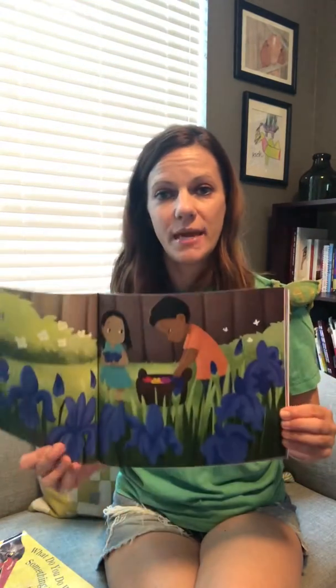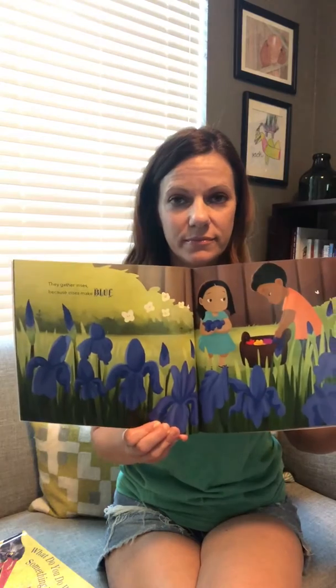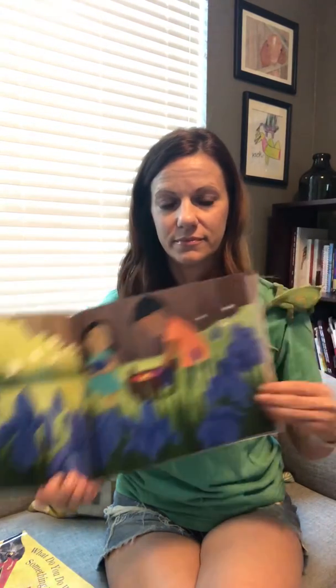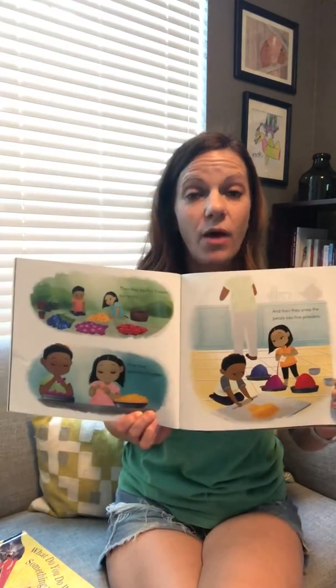They gather irises because irises make blue. What do you think they're making? And then they lay the flowers out to dry. Then they separate the petals, and then they press the petals into fine powders.